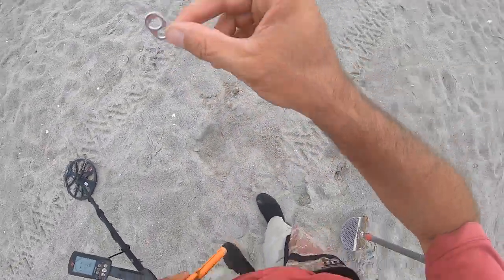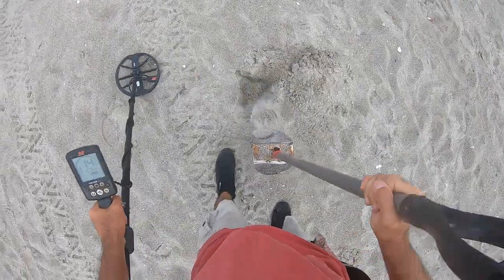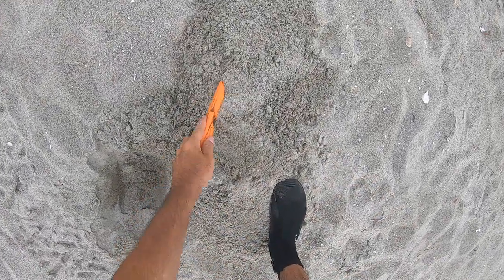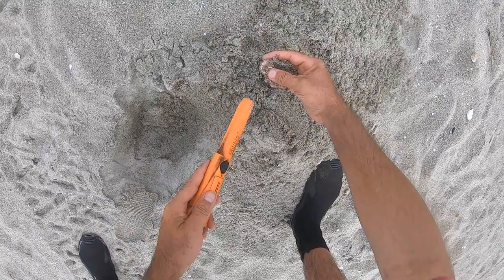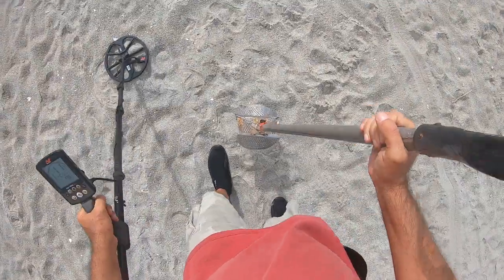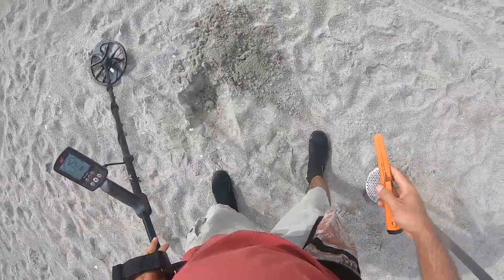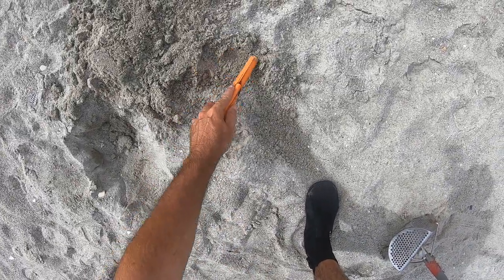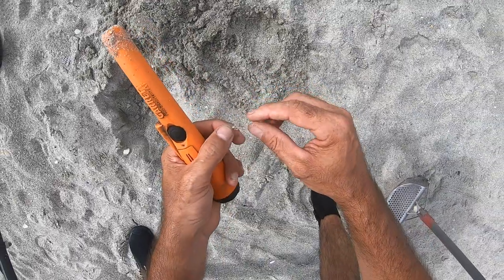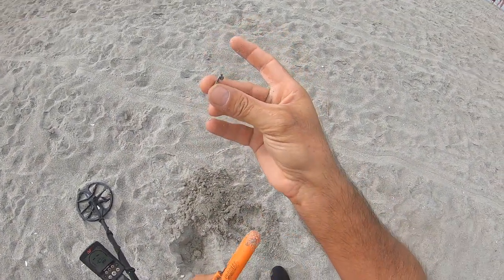Yay, pull tab. All right, I got a 15 here. 14, 15. Not sure, could be pull tab. Bottle cap. All right, this was ringing up 11. Broken up junk. Looks like it might have came off of a pair of glasses. Not sure.